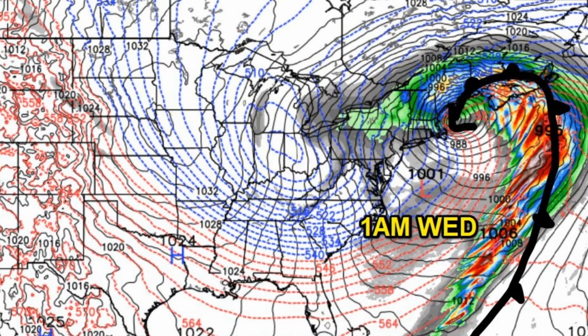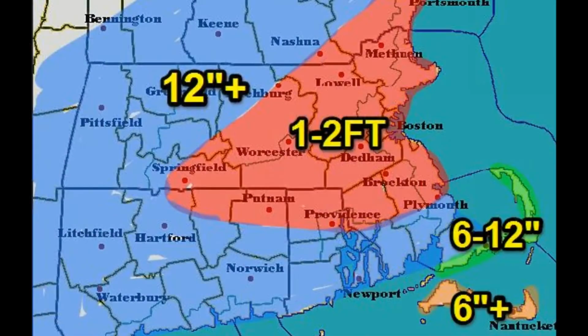And light snow will probably linger throughout much of Wednesday, with a big upper air low pressure area hanging out over the Cape and through much of New England. How much snow are we going for? Well, the jackpot is certainly from Plymouth to Providence to northeastern Connecticut, Worcester, Boston, and the Merrimack Valley. We're looking at a solid 1 to 2 feet in those locales. Over the Cape and the islands, we're talking about 6 to 12 inches plus, with 6 inches plus on the islands of Nantucket and Martha's Vineyard.